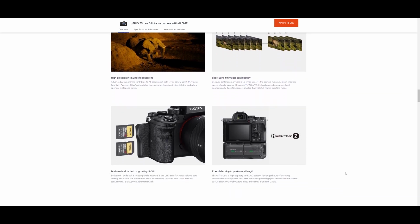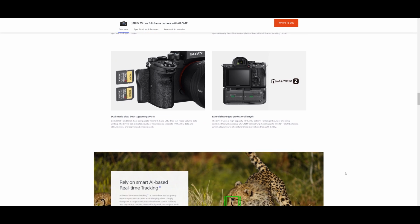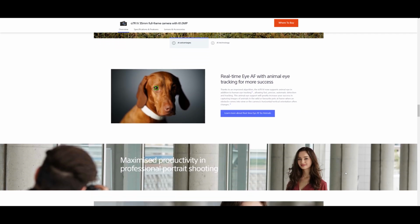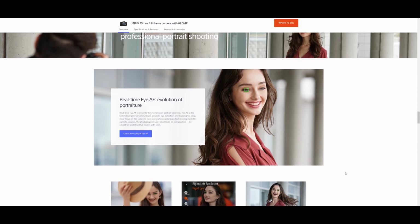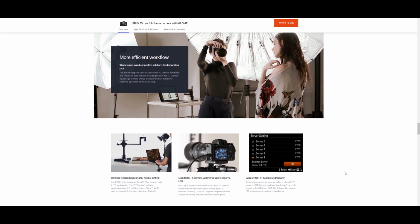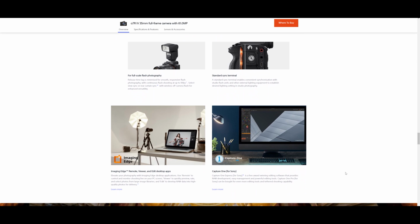Yeah, they were showing quite a lot of that digital audio interface. They've got some new mics coming along as well. 5.5 stops of image stabilization, 5.76 million dot viewfinder, faster data transfer, USB-C, Wi-Fi 2.4 gigs and 5, and an upgraded grip as well. Let's have another look.